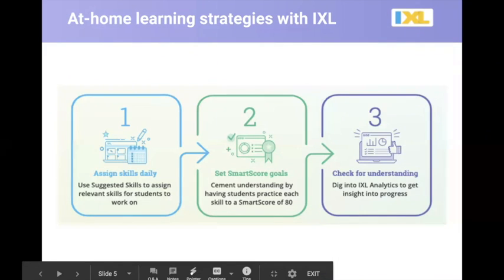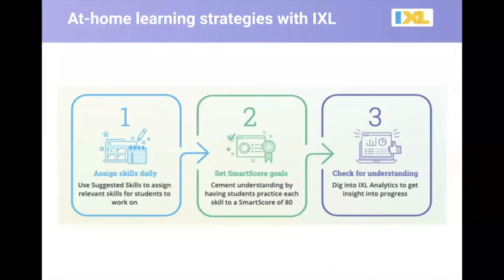Now, there are a lot of ways to use IXL effectively in your classroom, but IXL can also be a really helpful tool to keep students progressing outside of the classroom, especially now during our school closures. So today I'm going to walk you through how you can use IXL to support students in your at-home learning. We will begin by taking a look at how your IXL account is set up, and I'll show you how to navigate through the IXL site. Then we'll take a look at IXL's curriculum and how to find skills that match your lesson objective and how to assign those skills to your students. And finally, we'll talk about some best practices for goal setting so that you can start seeing an impact on student growth right away. And you can use IXL's analytics to check for understanding and plan your next steps.